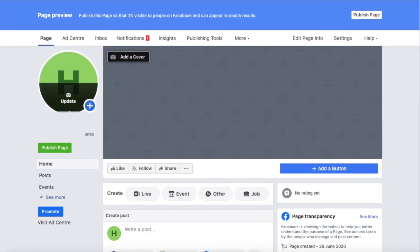Now another important thing I was going to tell you is you can create a page with a custom URL. For that you just need to get 25 likes. You can do this by telling your friends or relatives to like the page, and then you can charge an extra service for that, because it is very easy as well as very convenient to have such custom URLs for your client.